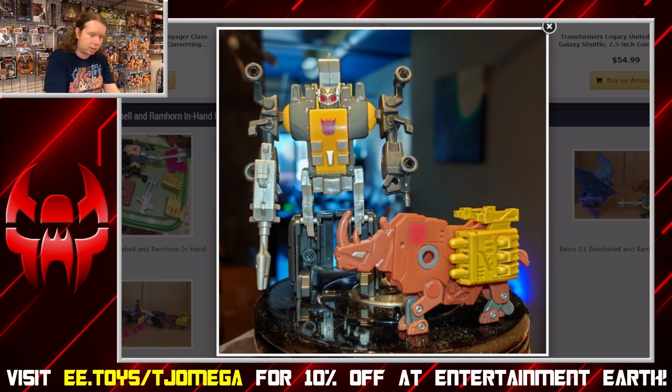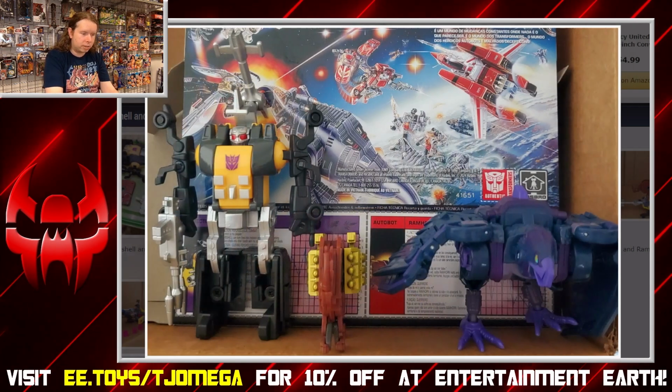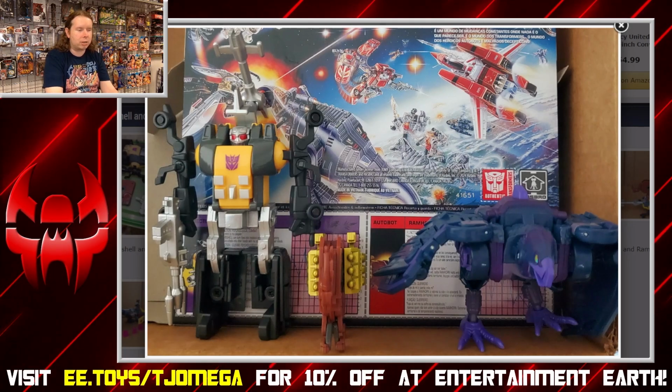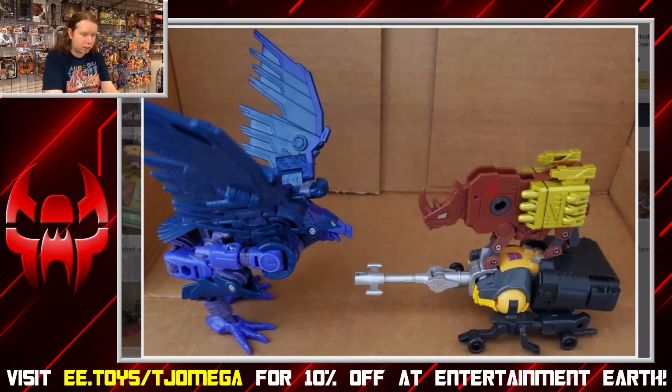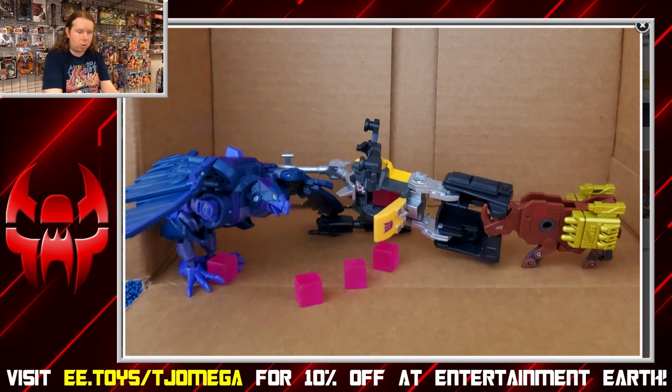I'll give it that. And then, yeah, it's nice to see that they finally figured out some ways of getting out Blaster's cassettes, because they've reissued Blaster a few times now, but, at most, maybe he comes with Steeljaw. It's kind of rare when we get to see the others, so good to see. It's basically what you expect. All the chrome has been replaced with silver, so you don't have to worry about chrome chipping or scratching. Ramhorn is pretty much the same. Gold chrome replaced with gold paint.